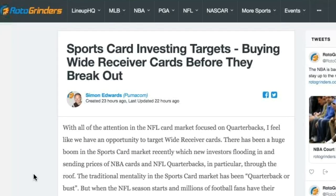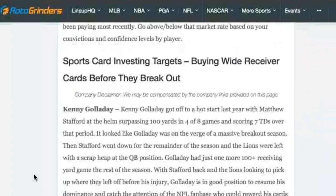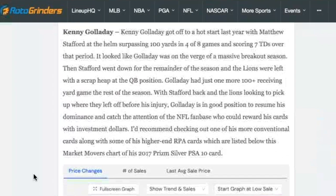As I mentioned, I think there's a big opportunity in wide receivers. They're just not getting the love that they deserve. You can see from some of the cards of some of the bigger players, some of the more hyped players going into this season, their cards just aren't on the same trajectory as you see with some of these quarterbacks or NBA cards. Wide receivers seem like a forgotten lot, and I think there is opportunity there because, like I said, the market for sports cards right now is hot, and eventually that money is going to trickle into other spots other than NBA and NFL quarterbacks, and I think these wide receivers have a lot of potential.